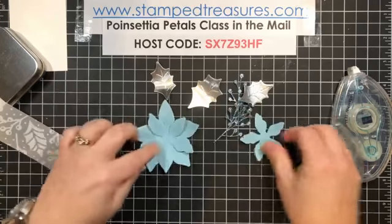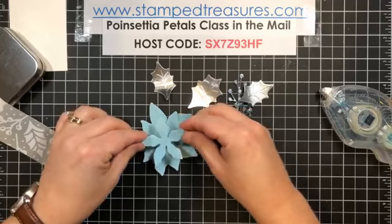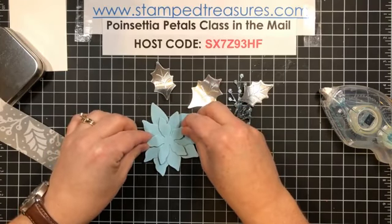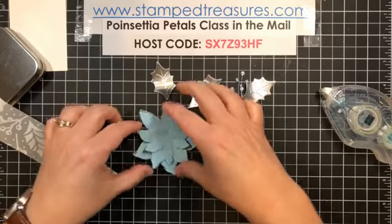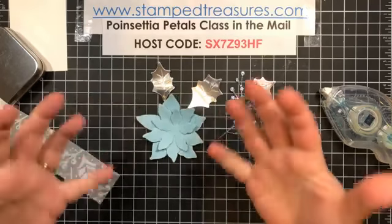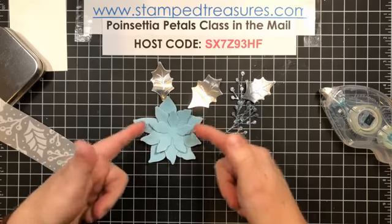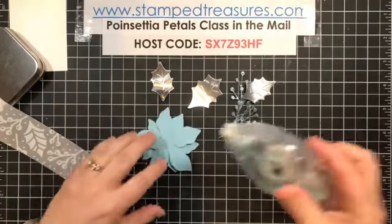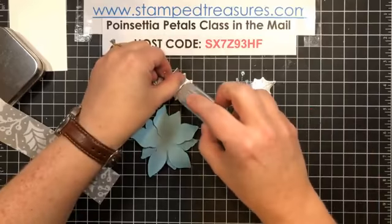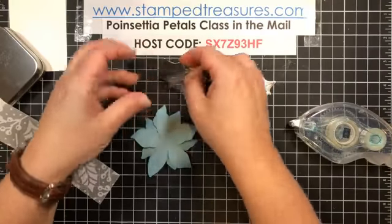And again, I'll fluff this up once I have it all assembled. I'm off-centering each layer so that it makes the flower look more full. You can use multiple layers. If you really wanted a full poinsettia, you could use 2 of each one of these layers and layer it, and it would make it even more full.